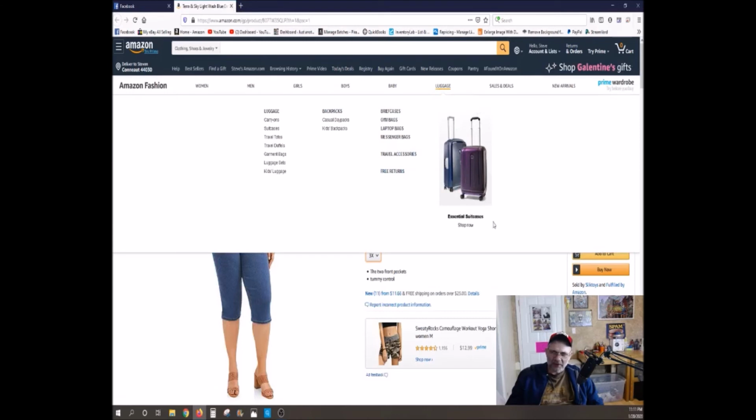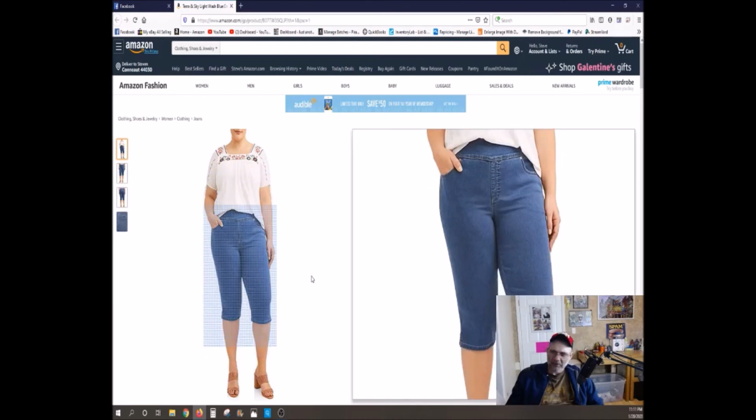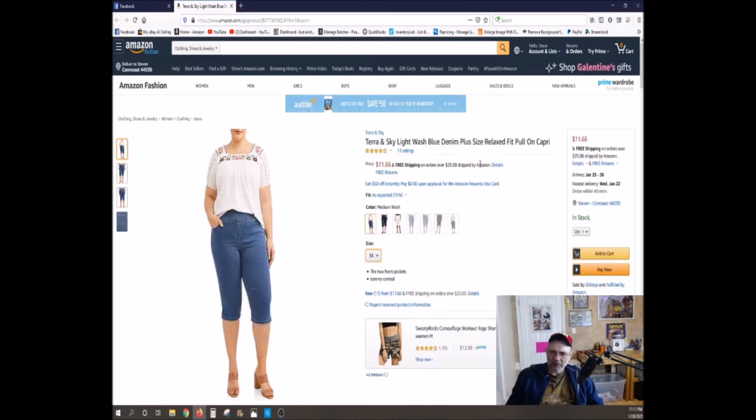And again, this is the last item I'm going to show you right now. And I meant to show you the socks I got at Dollar Tree, but maybe I'll append this video here. I'll add it to it at the end. But these are Terra and Sky Light Wash Blue Denim Plus Relax Fit Pull-On Capri Pants. Again, $1 at Walmart, and we sold them.